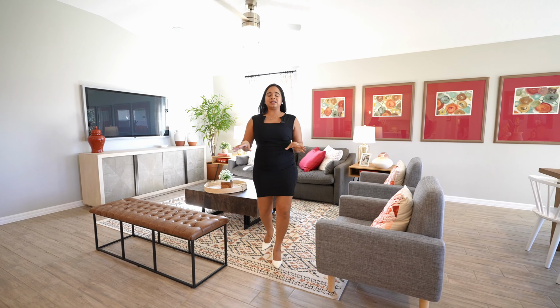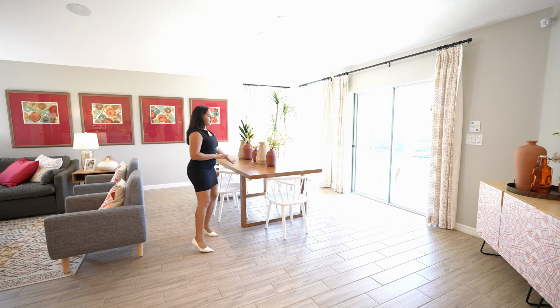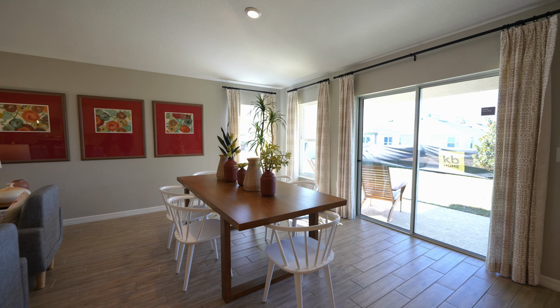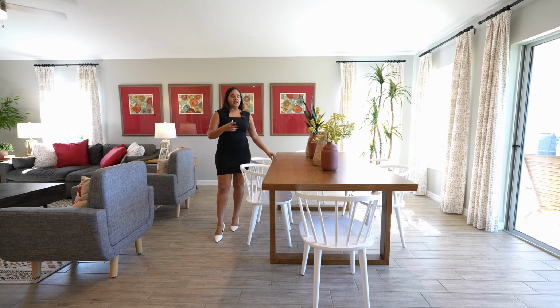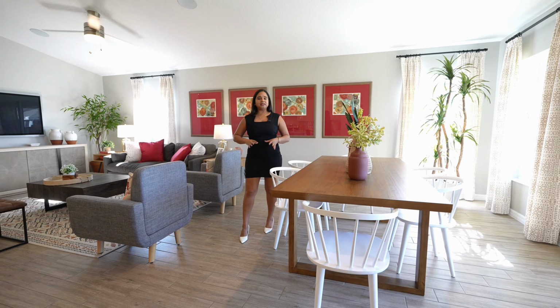Now, one of my favorite things about open concept is when the builder decides to give us our separation. So in this case, we do have an area specifically designed for that dining room table. If you're somebody who prefers that dining room table, you can definitely fit one here. This one seats 6 guests, and you can do an extendable one because this home does give us a lot of space to get creative in the home.